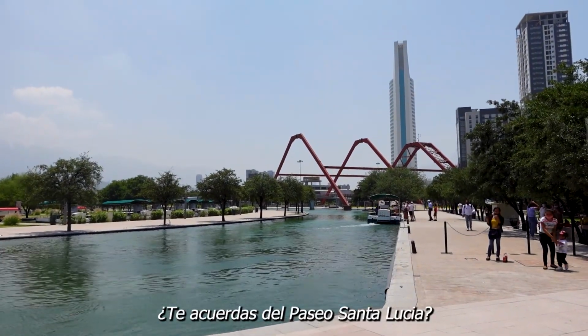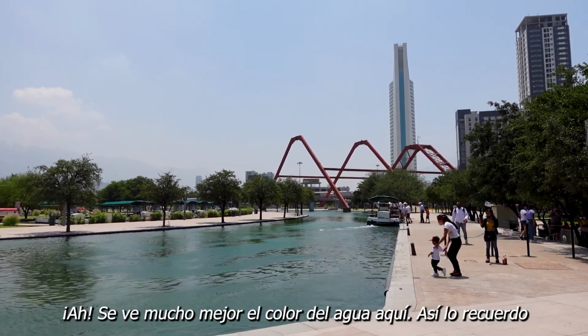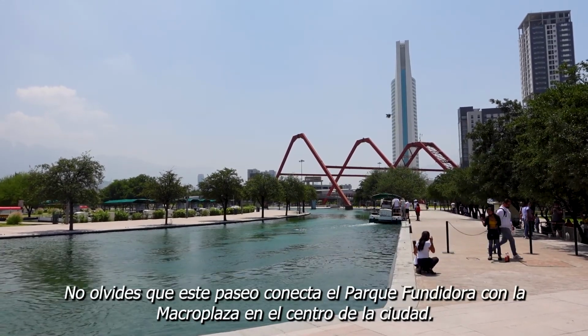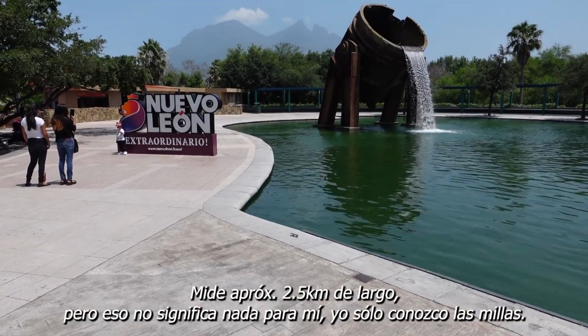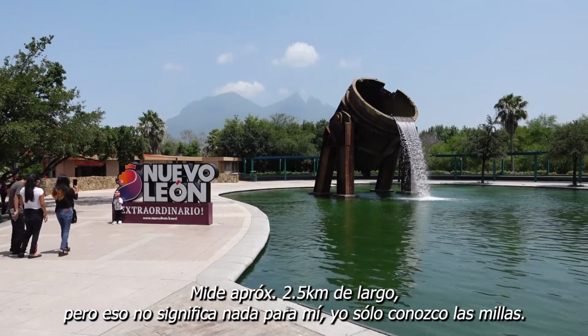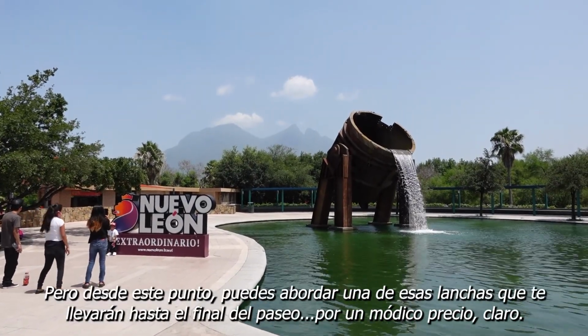You remember the Santa Lucia Riverwalk, right? Yes, look at the color of the water. It's so much nicer here, just like I remember. Don't forget that this river connects Parque Fundidora with the Macro Plaza in downtown. It's about 2.5 kilometers long, which means absolutely nothing to me because I think in miles. But from this location, you can take one of those boats that will take you over to the other end. All for a low price.